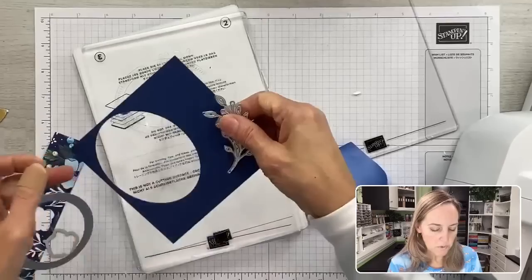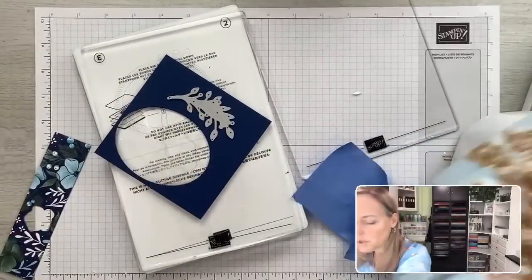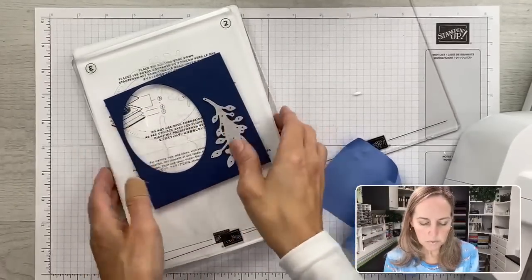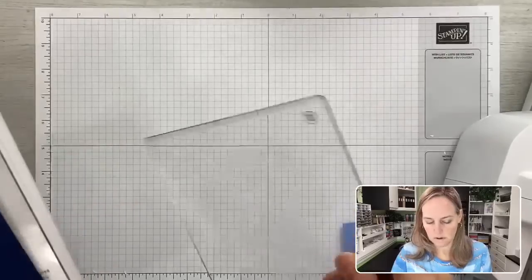Okay, let's do one more cut, and we're going to do that with this piece. And since we have a large enough piece of scrap here, I'm not going to worry about holding it in place with the sticky notes.